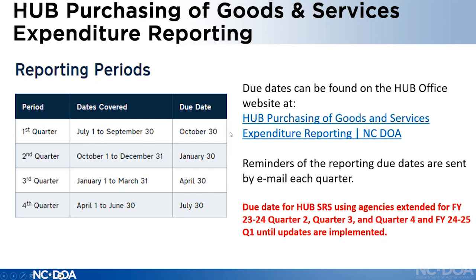If they're able to get those reports in, that's fabulous. We're just going to try not to reach out to them over and over by email or phone saying, hey, where's your report? But the reports are due 30 days after the quarter ends. So that's October 30th for Q1, January 30th for Q2, April 30th for Q3, and July 30th for Q4.